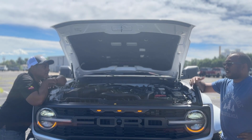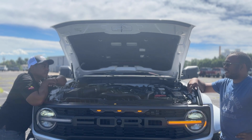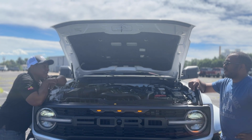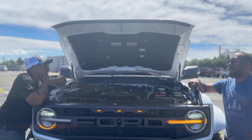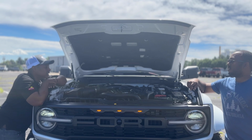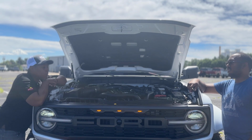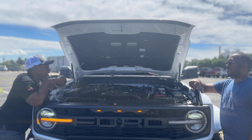But it's buttery smooth, very. What can't you say about it? Yeah, I mean, I have no complaints. This seems to be a very solid engine and transmission. It just sounds really cool. It looks really cool here under the hood.